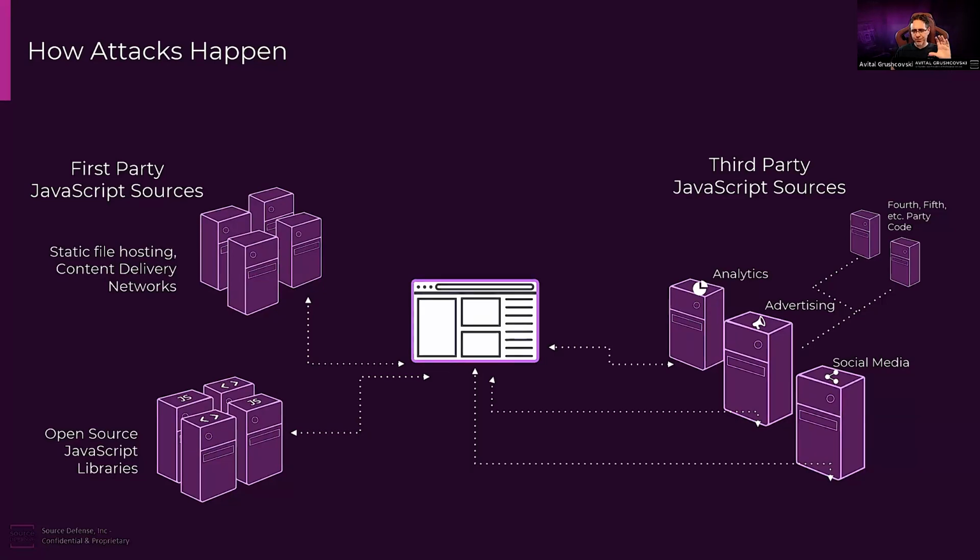Now, the problem with this is that the origin of JavaScript actually has no effect over the level of access it has to a page. So it doesn't matter if the JavaScript came from my CDN, if it came from an open source library or a fourth party. Once it's on the page, any script can do anything. And I do mean anything.